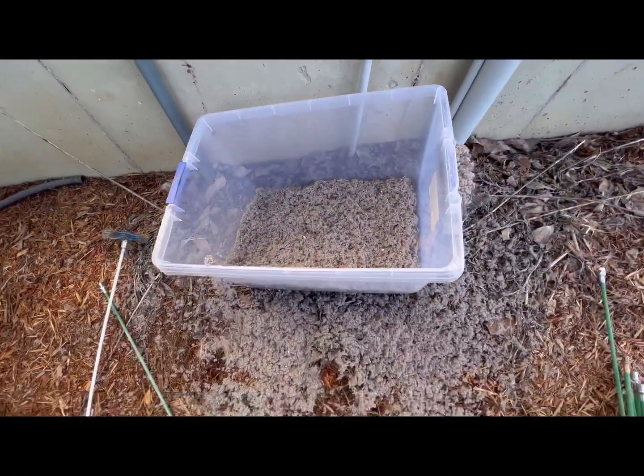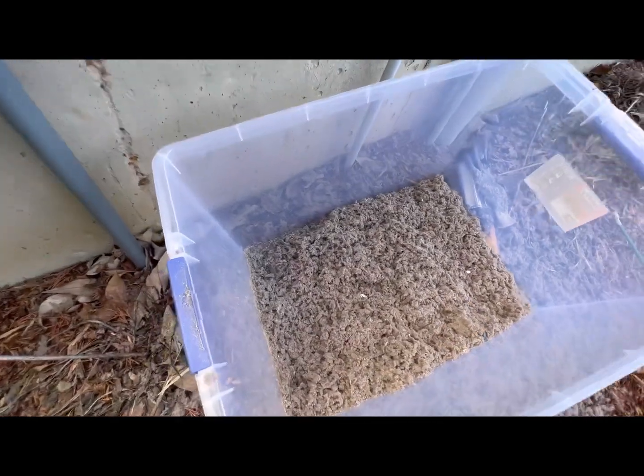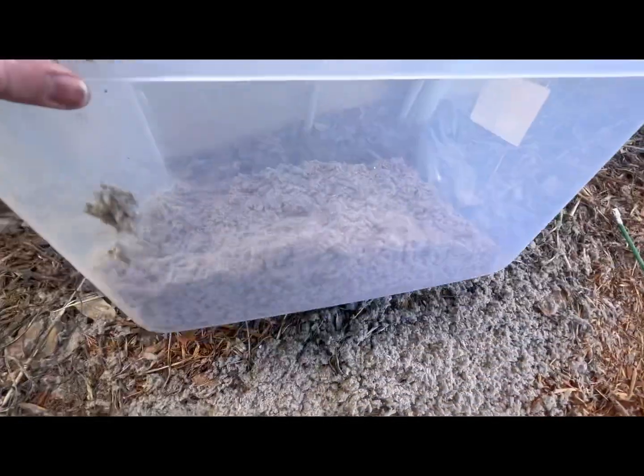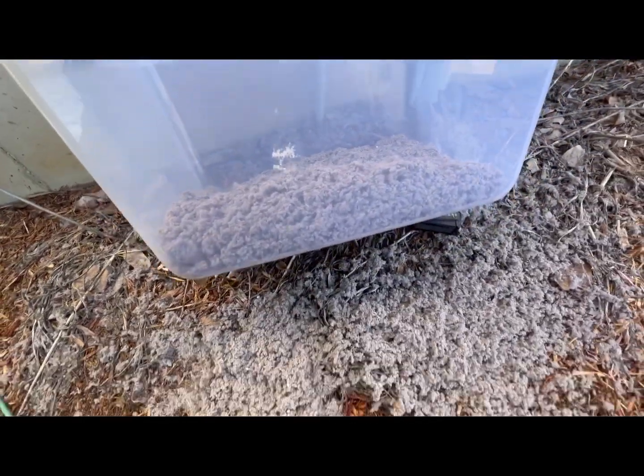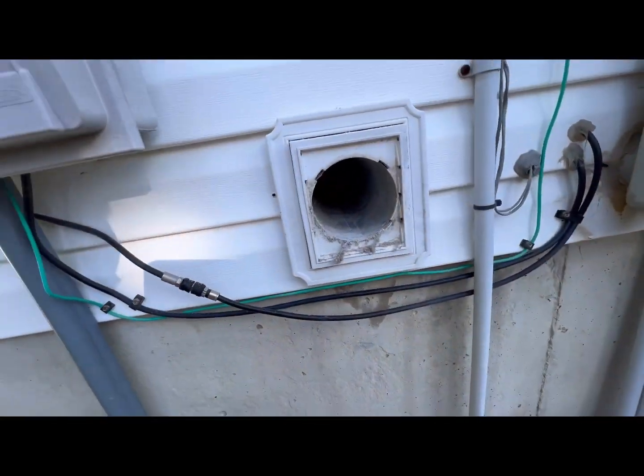Look at that, guys. This all came out of the dryer vent. Wow. That's why it's important to get it cleaned at least once a year. So much better.